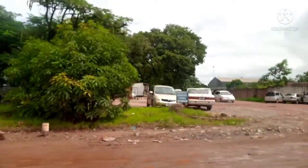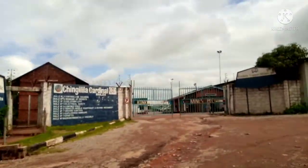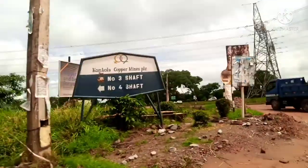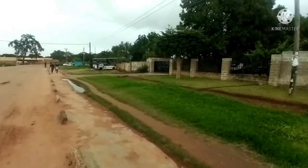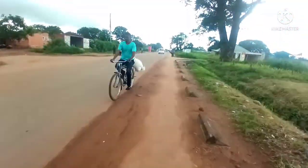This time I took a taxi to drive through the same road. This is the car park area for the mine staff. Now, I want to take you to another place known as the Kakoso Residential Area, where people are free to build. Here it is, and I want you to know the cost of rentals.